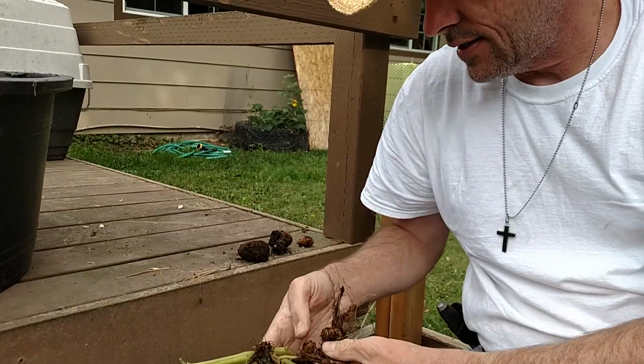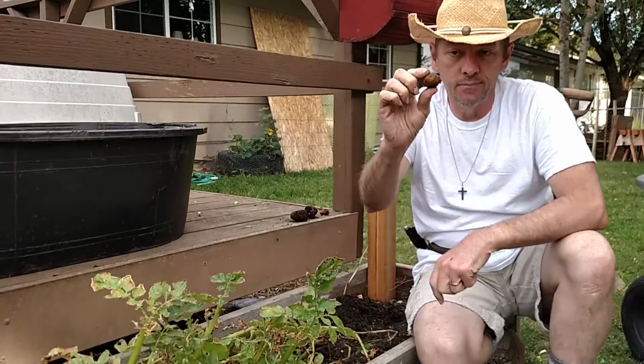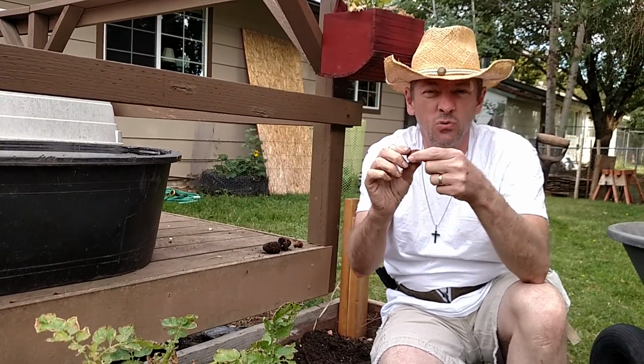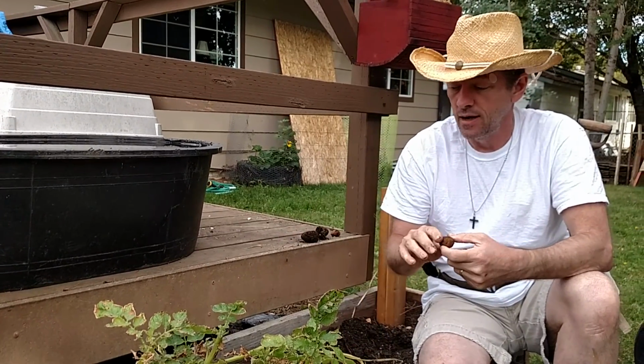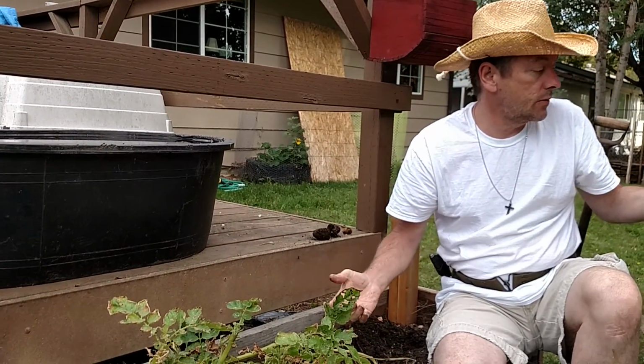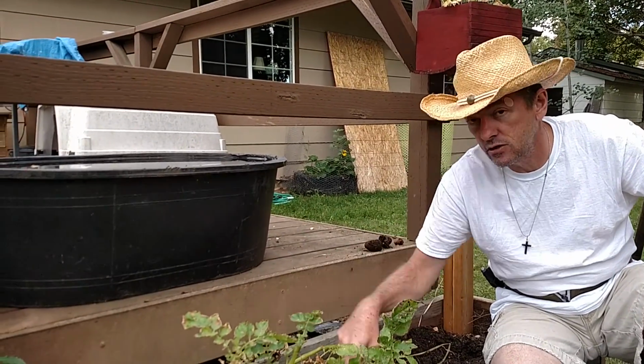So these, like I said, they were probably this size when I planted them, but they were shriveled up, and they were the last ones. And I built this late in the spring. I said, well, I'll just throw them in and see what they do. So here we are. Might get a meal out of them. Still got two more over there.